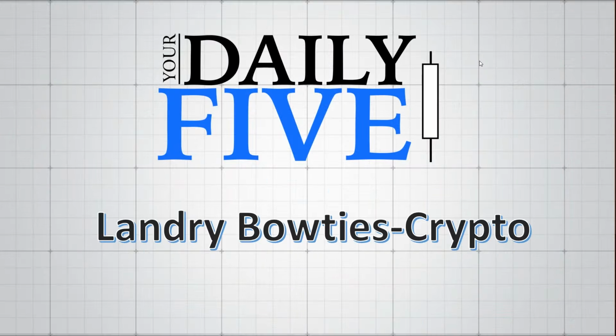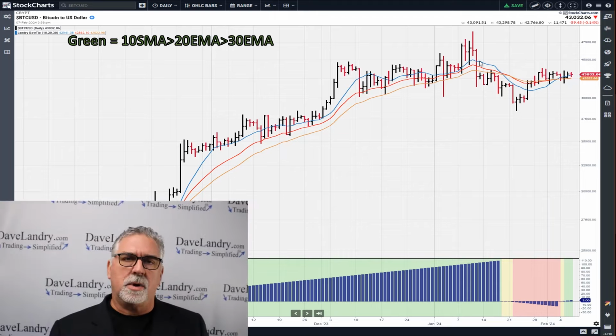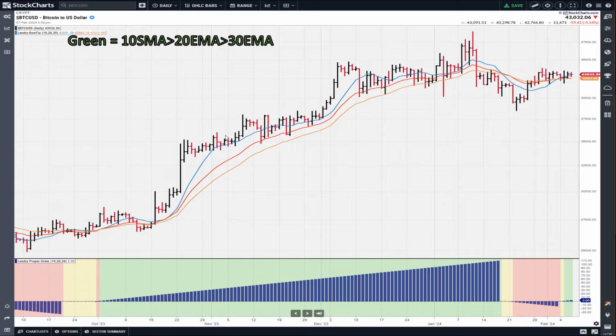Now, let's shift gears and talk about Landry bow ties in crypto. Proper order is a great little indicator, or as I like to call them, illustrator, to help keep you on the right side of the market. And the proper order down here is green when the 10 is greater than the 20 and the 20 is greater than the 30. The 10 is simple, and the 20 and 30 are exponential. The moving averages are plotted up here.